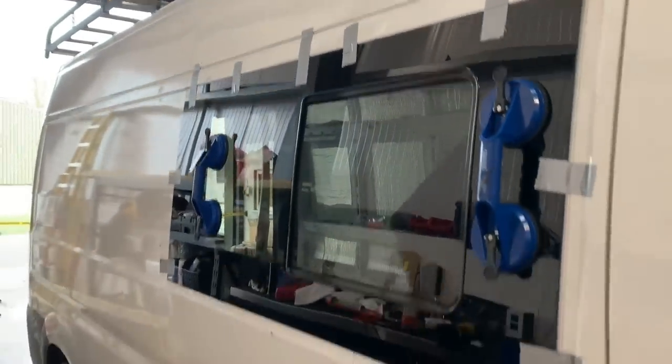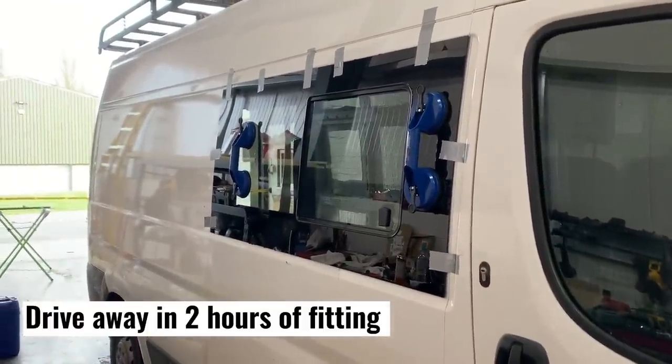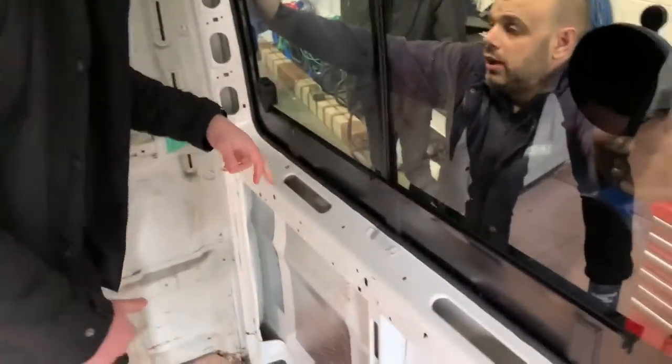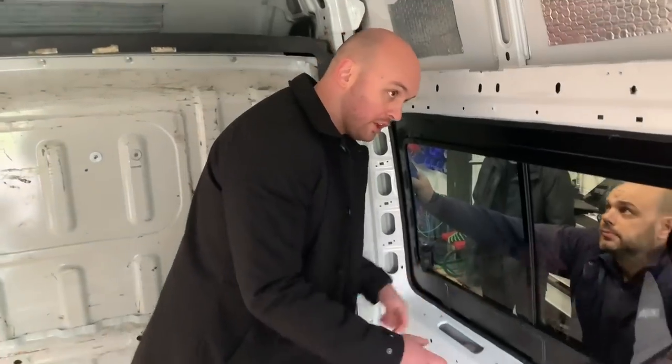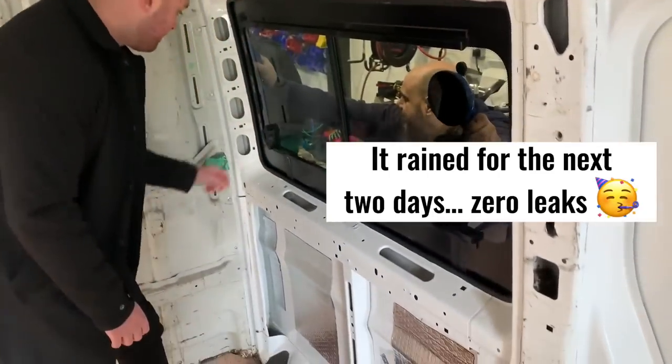Yes. So they tape it up, wait for it to dry, but apparently it's drive away in 2 hours. So you can drive your van 2 hours after it's been fitted. Yeah, you're good. What do you check for around this side then? Just see if you can see any gaps? Yeah, so as long as it's sealed all the way down, there'll be no leaks, as long as it's a solid bead.